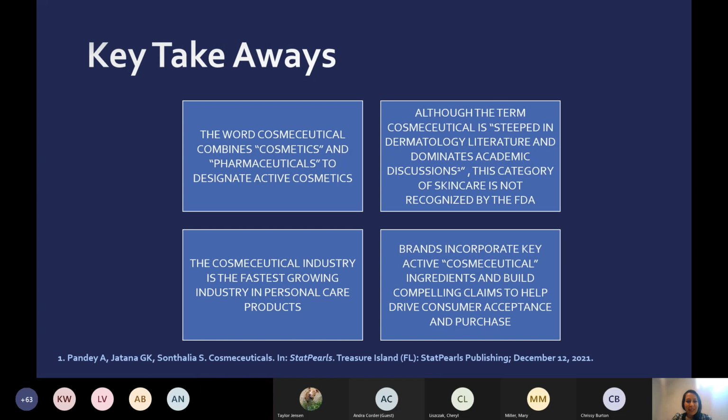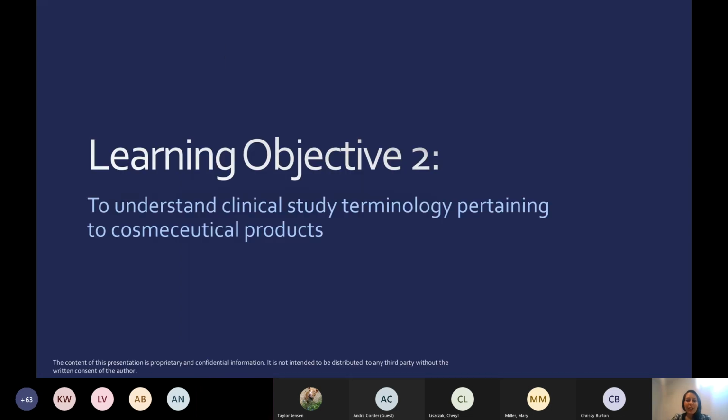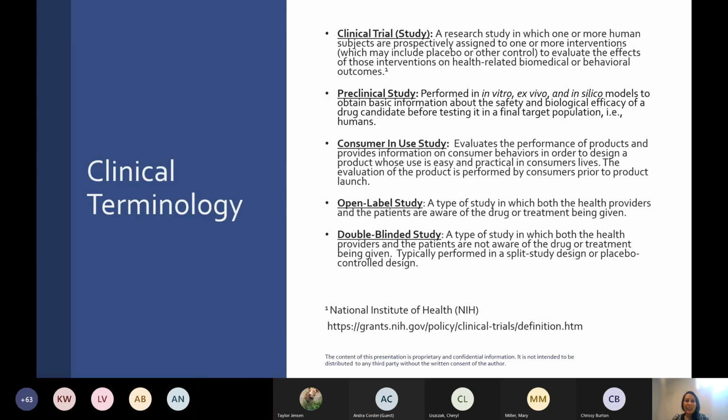All right. So the second objective of the presentation is to understand clinical study terminology pertaining to cosmeceutical products. So this might be a little boring in the beginning, but we're going to try to make it fun because it's a lot of words that are going to be thrown at you. So looking at clinical terminology, let's start with clinical trial study.